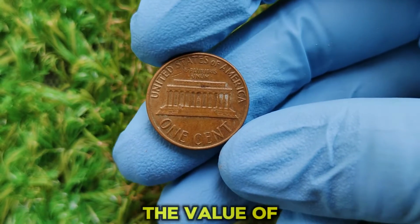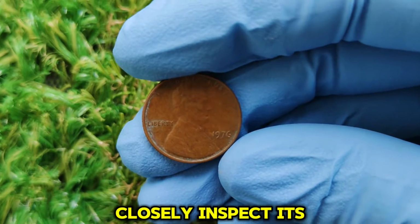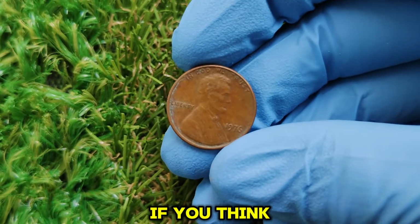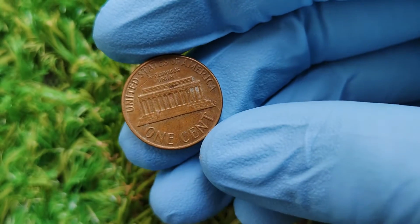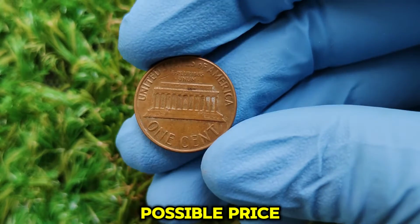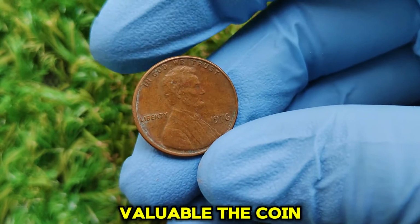How to determine the value of your coin? To determine the value of your 1976 penny, you'll need to closely inspect its condition and look for any minting errors. If you think you've got a rare one, you can have it professionally graded by a service like PCGS or NGC. Grading will give you an accurate market value and help you get the best possible price if you decide to sell. Remember, the higher the grade, the more valuable the coin.